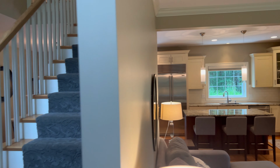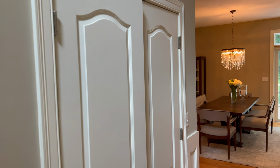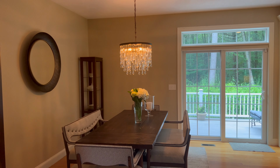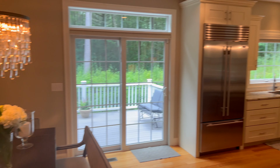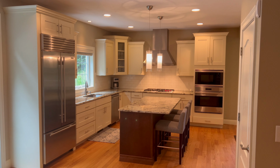So we're gonna come around this way. You have a big double coat closet here, right off of the front door. And then you have your dining area as well. So 9-foot ceilings on this first floor. Wide open, like I said.